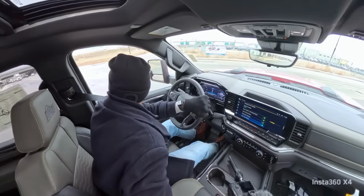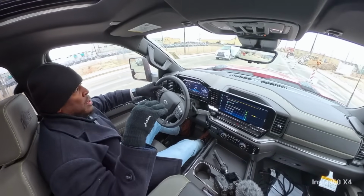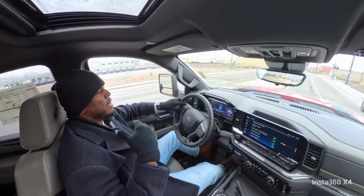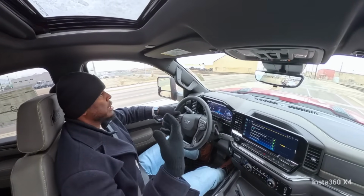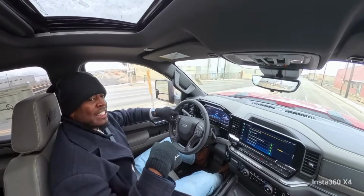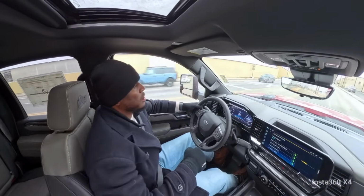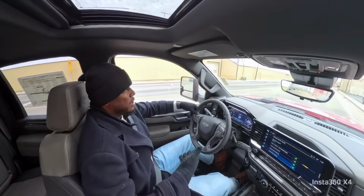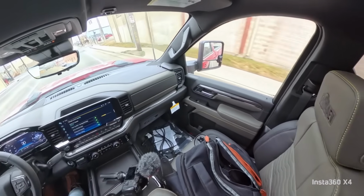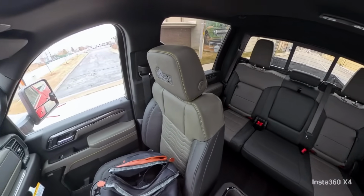And because Chevy and GMC are on the same team, they do kind of hold Chevy back from being too nice. So you don't get the seat massage function. Oh wow, that's nice. But yeah, you don't get the seat massage function that you get with the AT4X. You do get this Greystone interior, which I don't mind. This is a nice off-road looking interior. So it's different from what you can get on a regular Silverado.